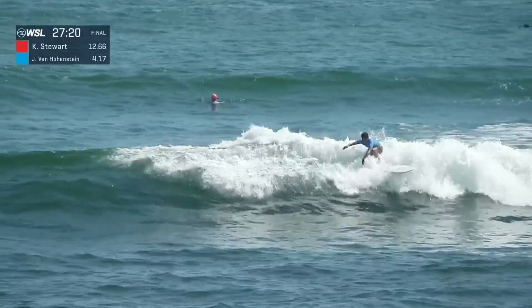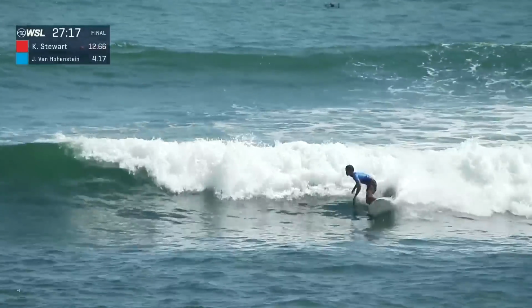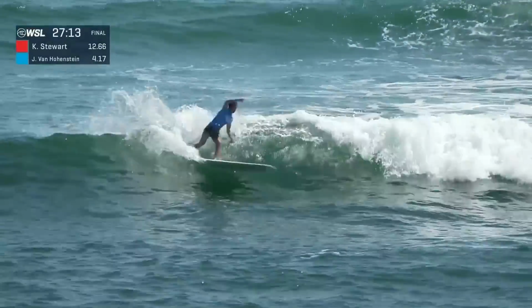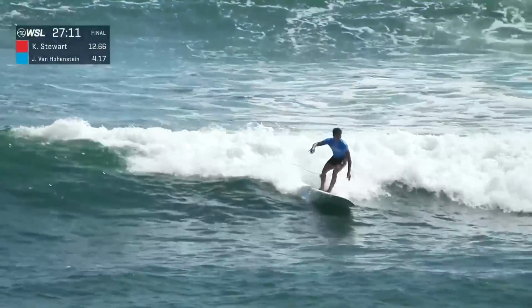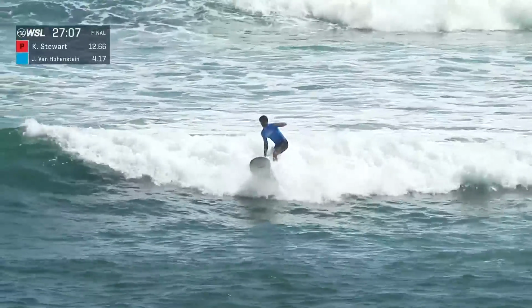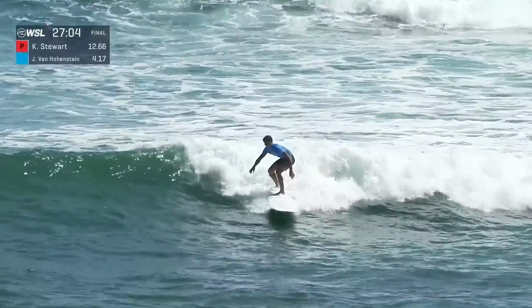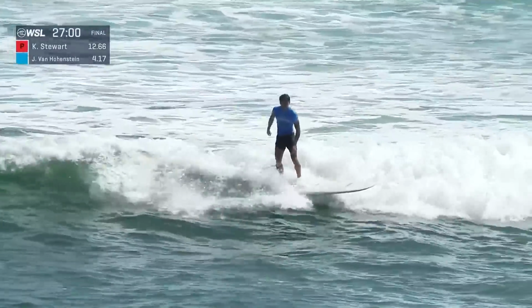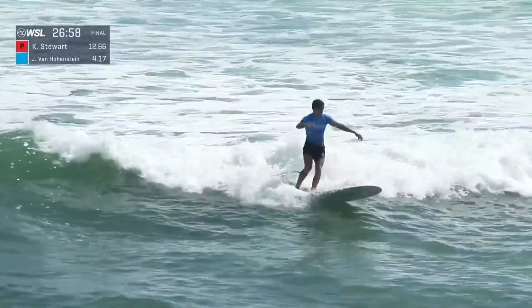There's one of them right there. I love how he extends his wingspan, drops that back knee, really leans into it. There's another one for you. Purists and modernists will both agree that that right there is radical longboard surfing. With 27 minutes to go here, this is John Michael Van Hohenstein's answer back to Kaniela Stewart's 8.33.